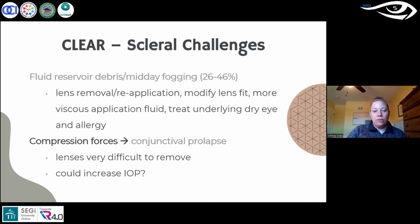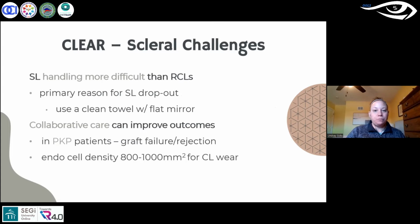We also have some evidence to suggest that scleral lenses change intraocular pressure, some evidence that suggests it doesn't. The CLEAR report was pretty ambivalent about it, right? Just kind of saying we don't know enough to know right now.